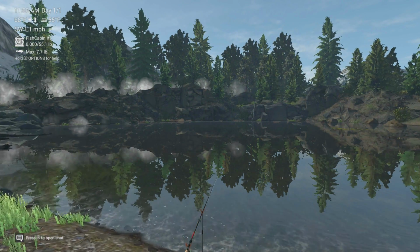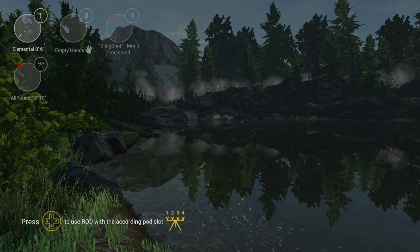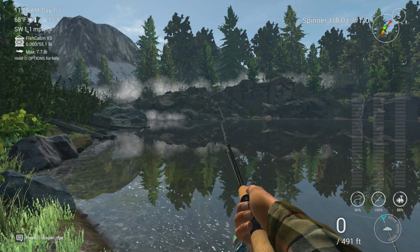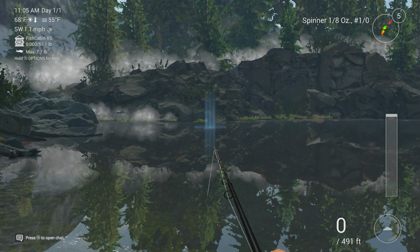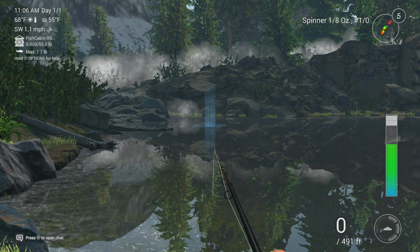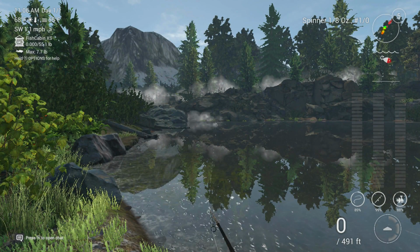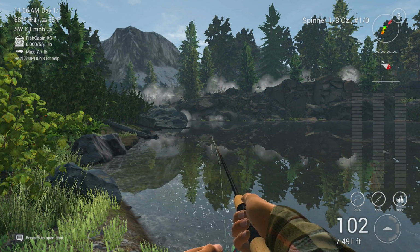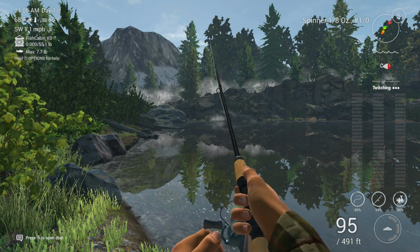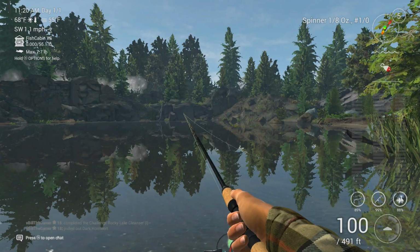It's trial and error. I'm literally just testing everything. I see fish splashes over there, so I'm going to get the elemental out. And we're going to go as far as we can. I'm going to go over here. I'm going to keep the reel speed on 1. I'm just going to twitch it. And hopefully we don't sit here for hours without a bite.